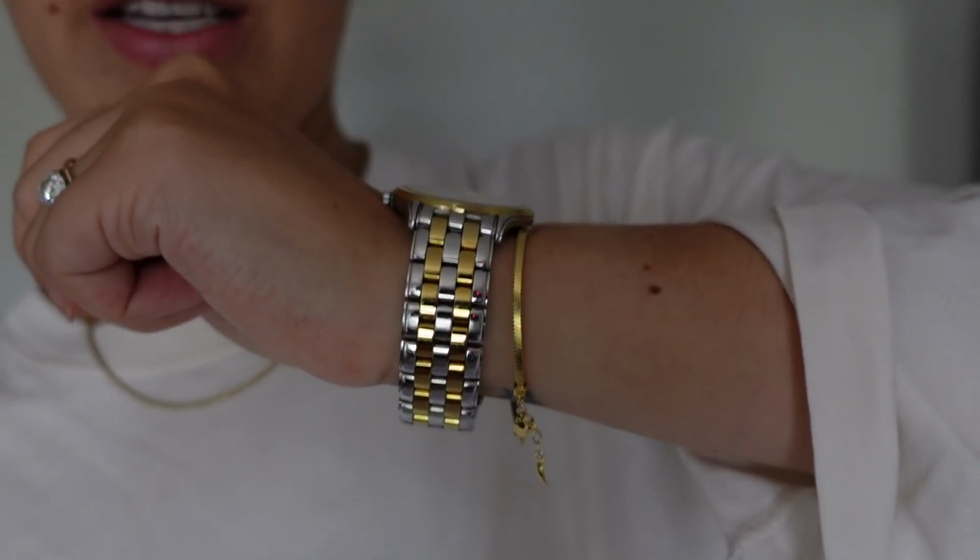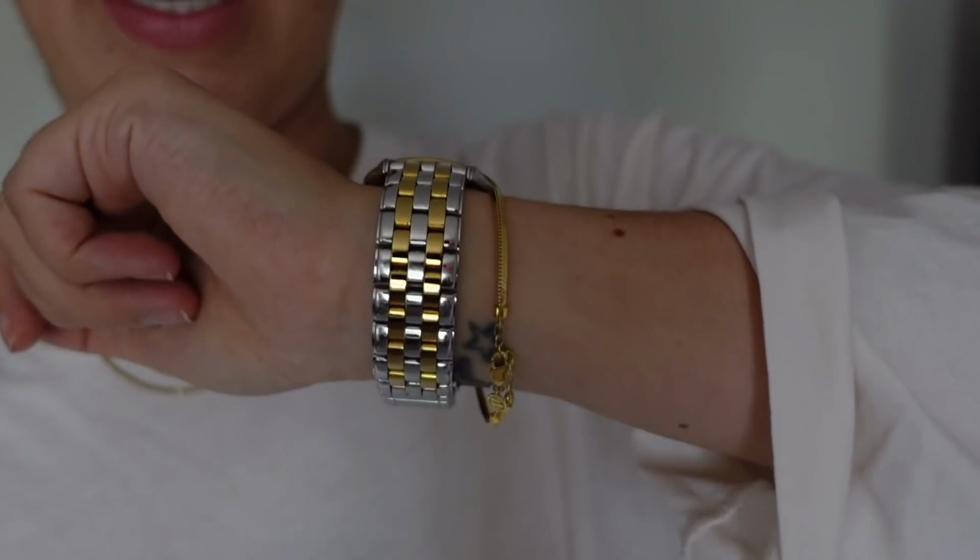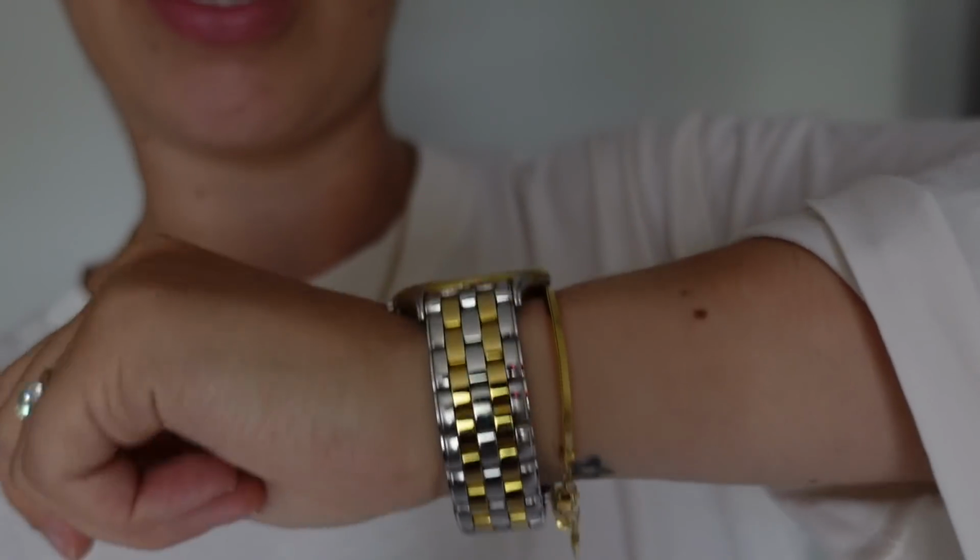This is why I got this watch, by the way, because it's got the gold and the silver tones in it. It goes with most jewellery. I love this bracelet, so simple, really comfortable to wear. So because I'm just at home, that's all I'm wearing and it feels comfortable, looks great.